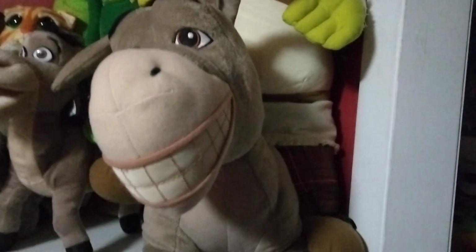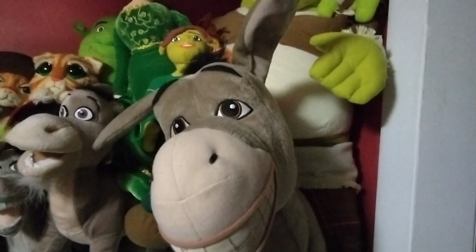Here is a giant donkey and giant Shrek. They are easily the most interesting things in the collection. I believe they are from the Shrek 2 era, and I think they're carnival games. They're actually worth around $40 a piece online, and I only got them for pretty cheap at my local thrift store.